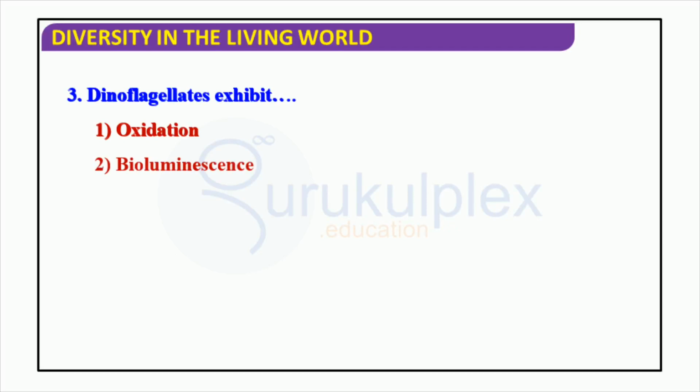Dinoflagellates are unicellular organisms commonly present in marine and freshwater environments. They display various traits, such as oxygenation, bioluminescence, and the palmella phase. Oxygenation is the act of acquiring oxygen, whereas bioluminescence is the creation of light by living organisms. The palmella phase is a short resting state existing between the two phases of a dinoflagellate's life. The versatile dinoflagellates illustrate that the immense range of biology can be further explored through basic organisms.